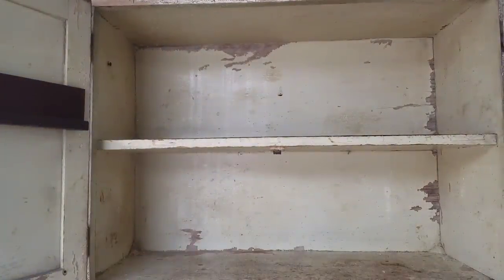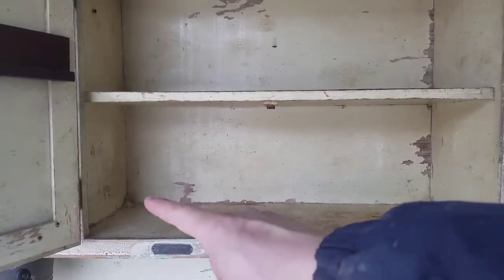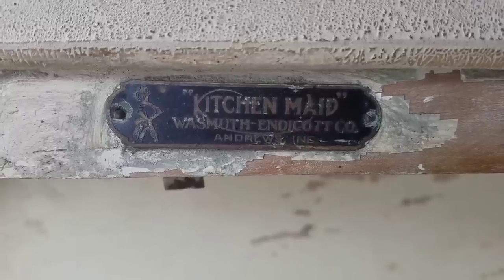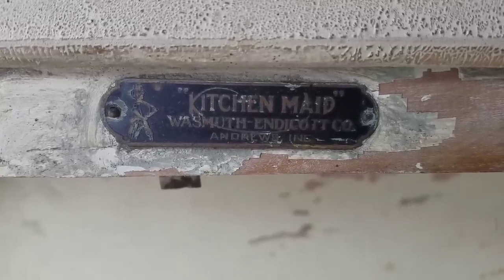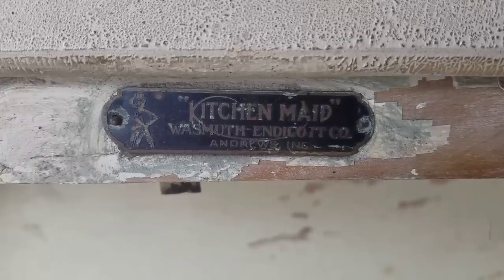Nothing here in the cabinet. Look at the corners. Look at the corner over here. Look at the corner over there. All that beautiful distress. I mean, that's what people love and they pay for. Isn't that something? Absolutely beautiful. Kitchen Maid. Let's look at the bottom cabinets.